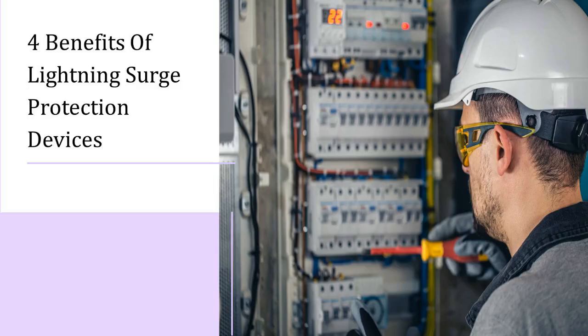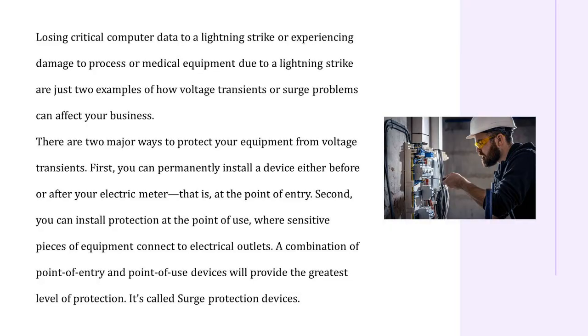4 Benefits of Lightning Surge Protection Devices. Losing critical computer data to a lightning strike or experiencing damage to process or medical equipment due to a lightning strike are just two examples of how voltage transients or surge problems can affect your business.